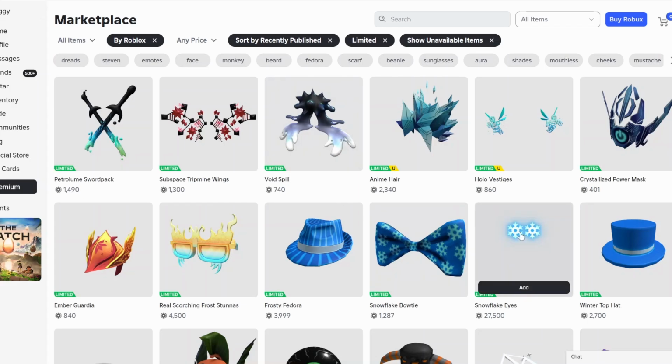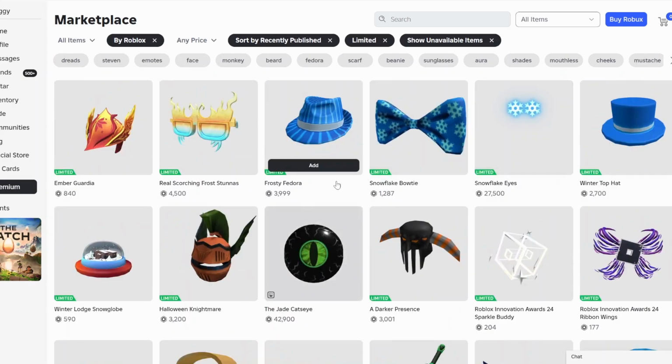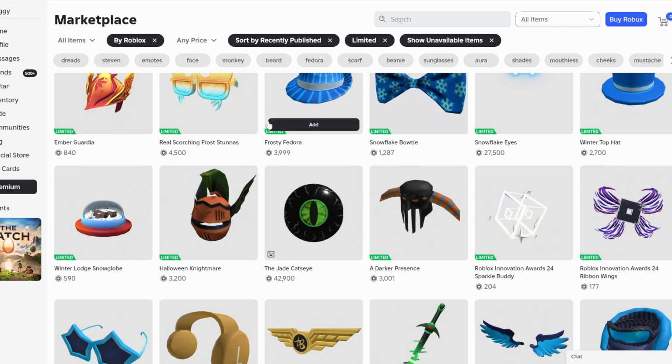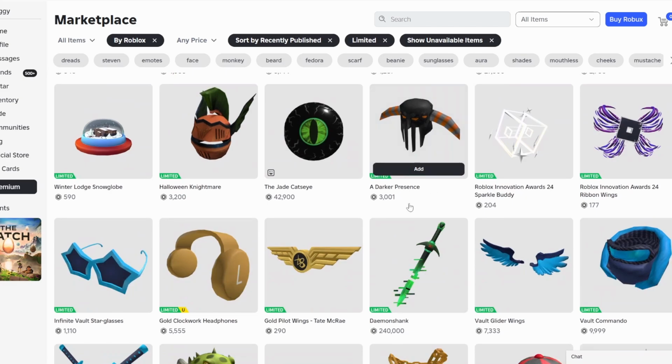Something like snowflake eyes or something like the frosty fedora. Those have a really high demand and that's why they're doing better than usual. Or something like the cat's eye, which recently became tradable and now it's the only head that is tradable on the catalog. So because of that, it went up in price. Or something like this hat here, which is the sword, it has effects, which is the only limited of these recent ones that actually has effects. So that's why it's doing better as well.